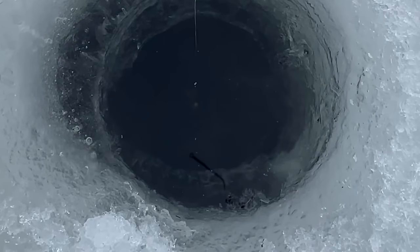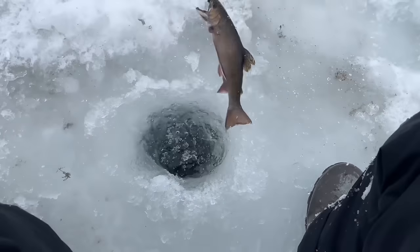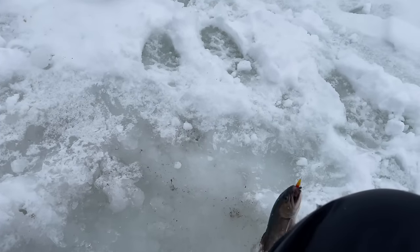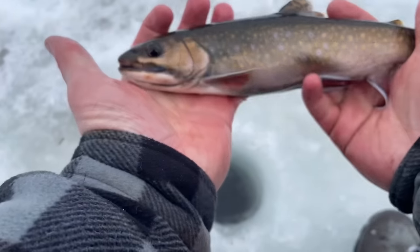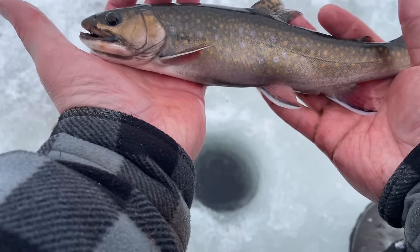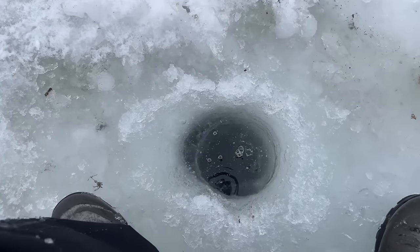Look at the size of that trout. Oh, no. Come back. Oh, that was sick. I just sight fished him. Look at that fish. What a beautiful fish. Nice brook trout. Let's get him back. There he goes. That was so cool.